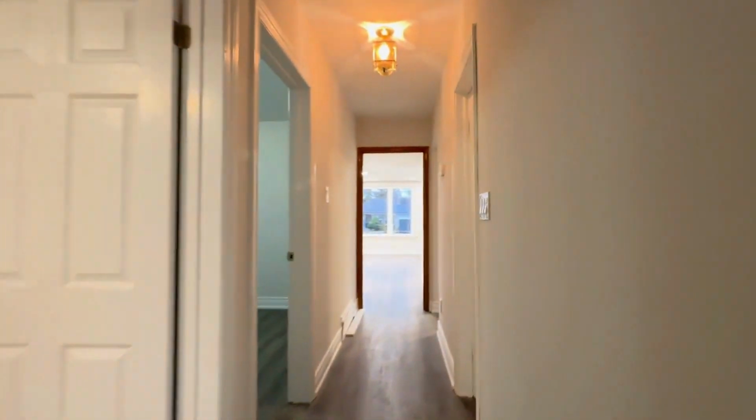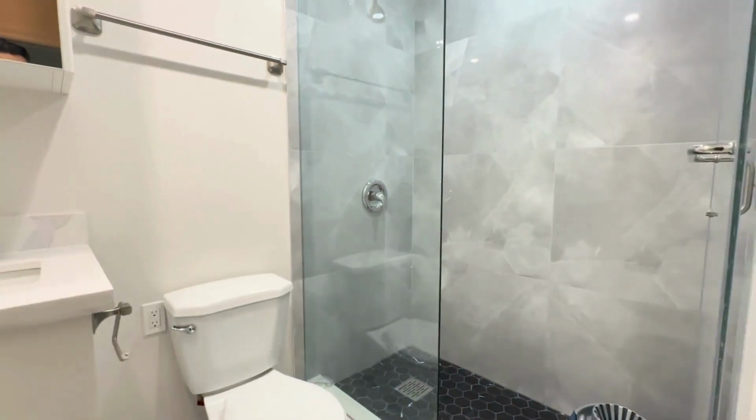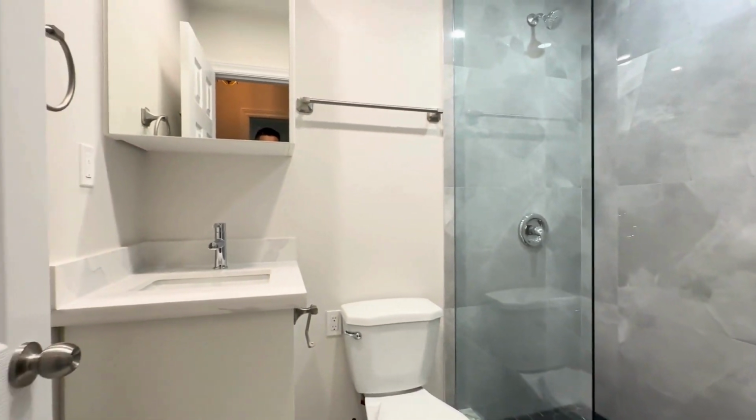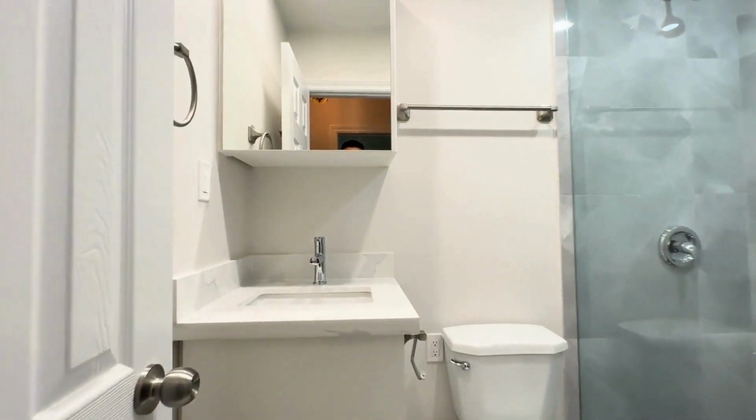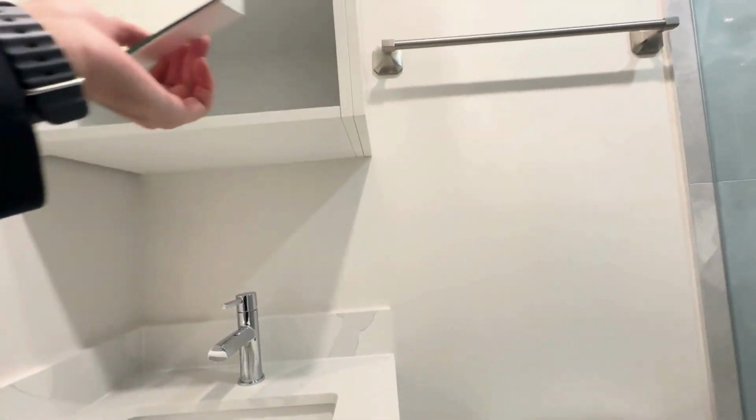You won't be cramped. On to my right, we have the common area three-piece bathroom with an upgraded, fully renovated shower. This home's been fully redone, top to bottom, medicine cabinet, beautiful quartz vanity, and it's a pretty good sized cabinet as well.